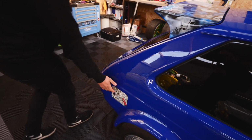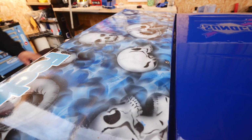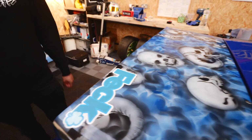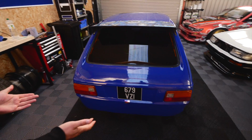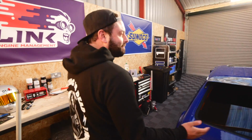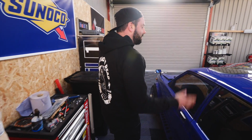It's got an airbrushed filler cap, airbrushed spoiler. No way, is that airbrushed? I thought that was a wrap. No, it's airbrushed. Yeah, it's all airbrushed. That's cool. Completely flush on the rear end, and it still has a registration. Is it road legal? We're not going to get into how legal it is, but it does have a registration. 15-inch wheels around, sunroof model.